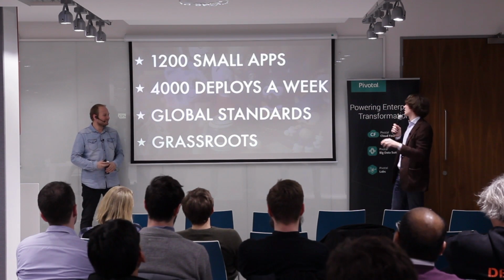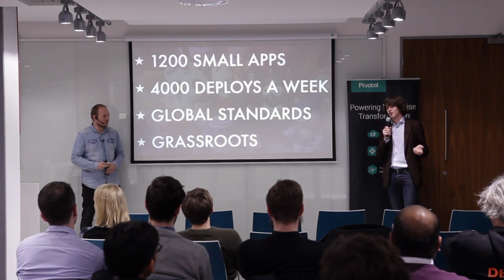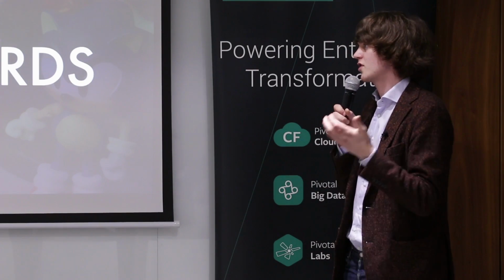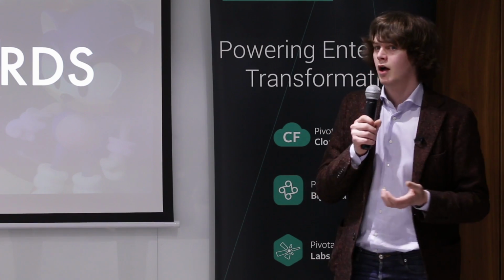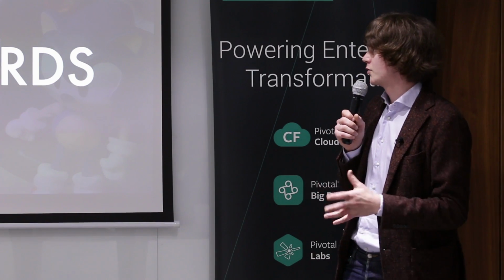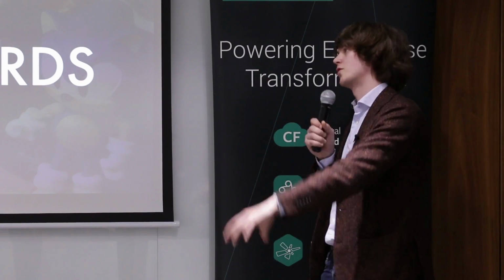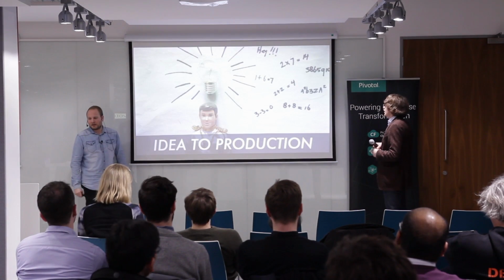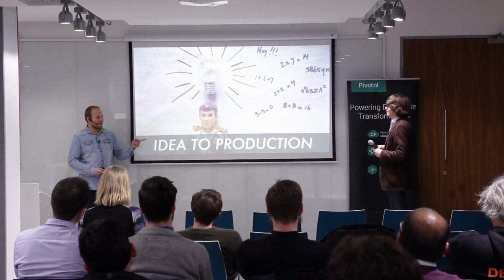We have lots of apps that get deployed all the time. Lots of global standards in place, so it doesn't matter what team you're on or rolling on and off teams, it's just going to be the same for you to do what you need to do, which is great. And all of this was made in a kind of grassroots movement in collaboration with developers, so it wasn't something that was forced upon us from the ops.